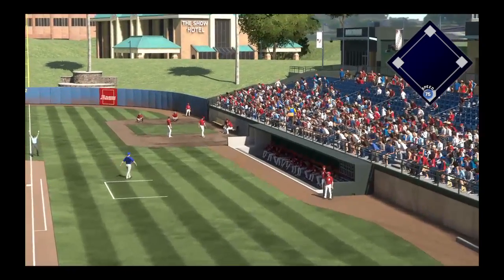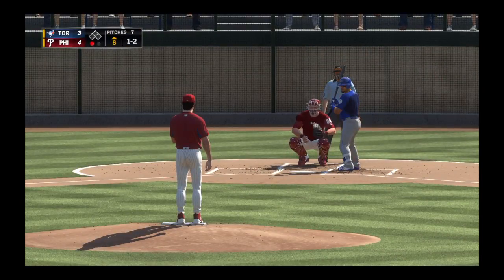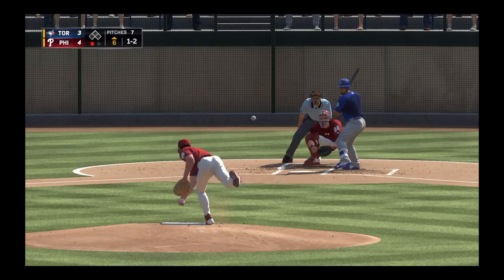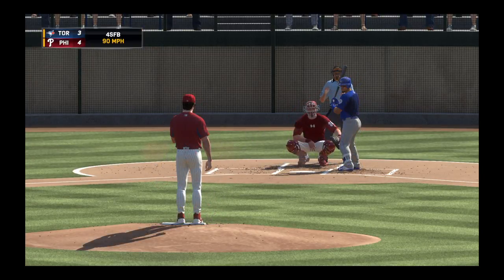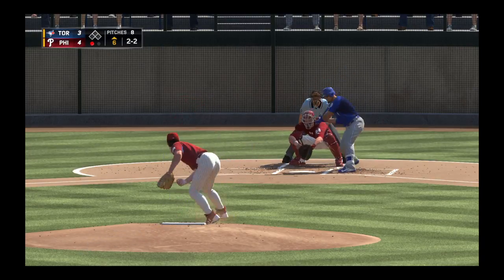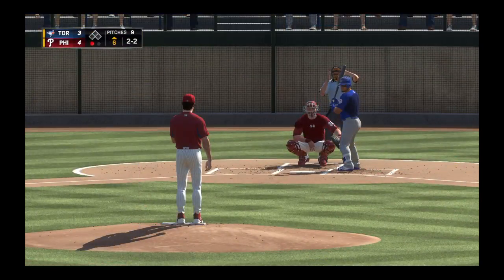Now a little soft liner foul over to the right side, and the count will move to 1-2 now. And they'll try to get him fishing there, but he won't offer in the dirt, and it's back to even at 2-2. Pitch on the way. Seared down the first baseline, but a foul ball as it holds at 2-2.